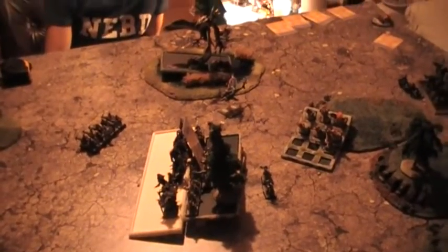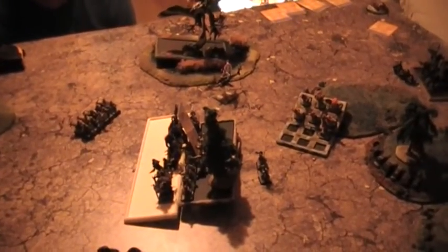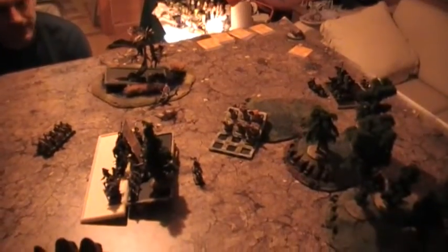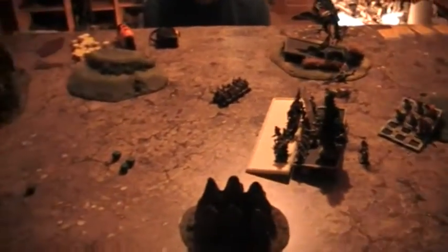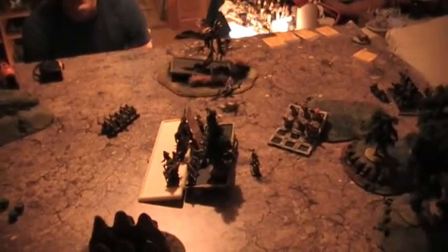Any last comments? Nah, it was a great game, I would say. Yeah, a lot of movement, a lot of tactical play. But in the end, I rolled the dice best, I guess. Certainly, that's indeed it.